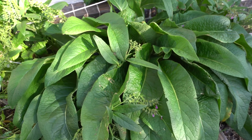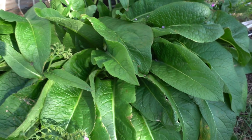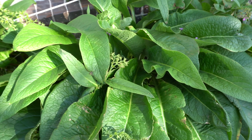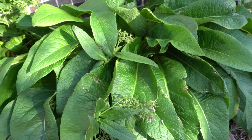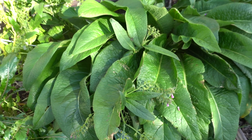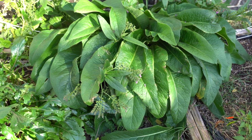They feed my worms because the leaves are massive. You can just pull them out like this, and then you can shred them up and put them in the compost pile or put it in the bed where you have your worms, and they can feed on those. So they're pretty neat plants to grow for many different purposes.